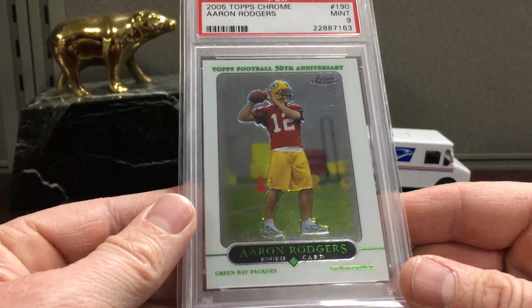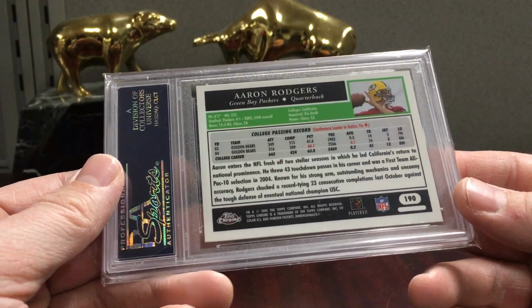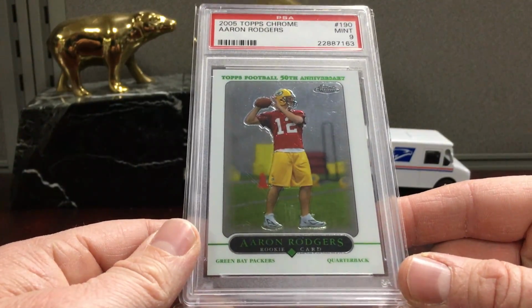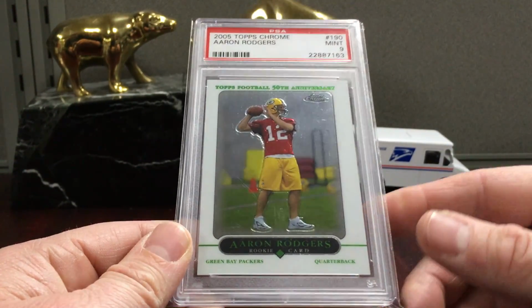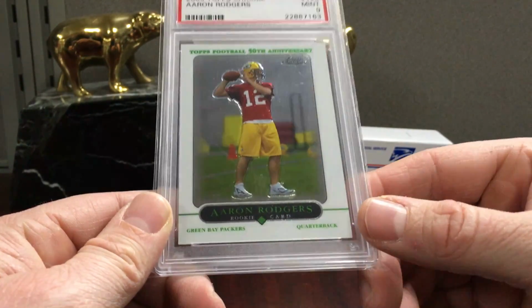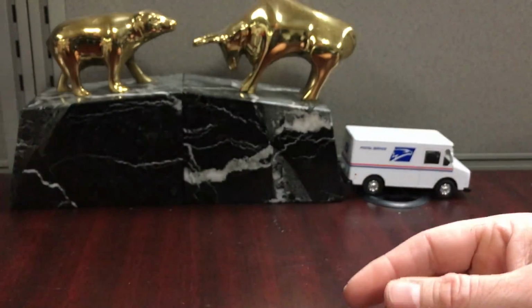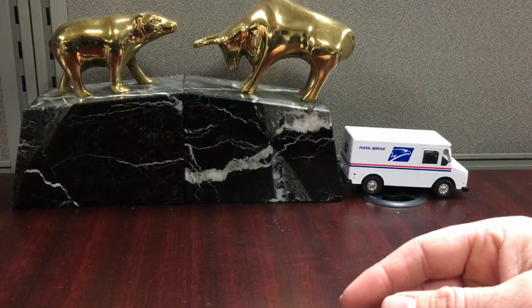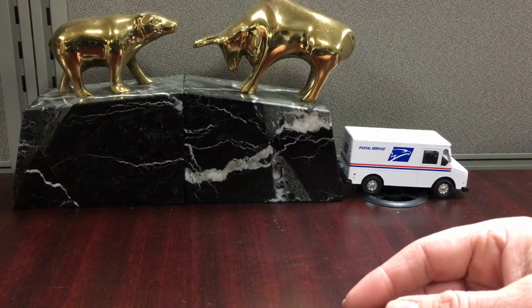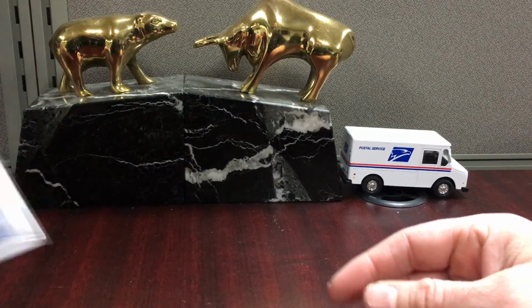Rogers. This is off center. You guys can see that. This is the Topps Chrome. 2005. Pretty iconic card. It has dropped off since the season ended. They were over 300. Now they're back to about 190, 200. So great time to pick this card up if you need one. And it's all about timing. You just got to pick the cards up at the right time. It's easy to say it that way, but it's kind of the whole gist of the collecting world.